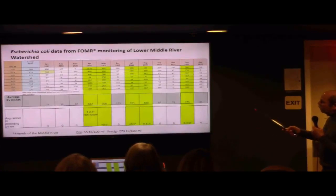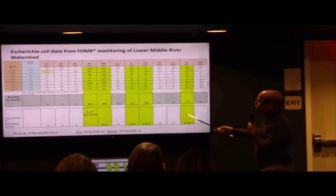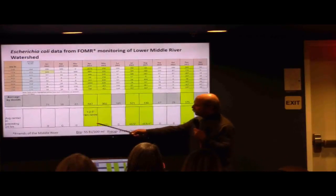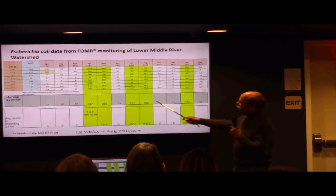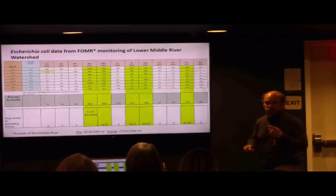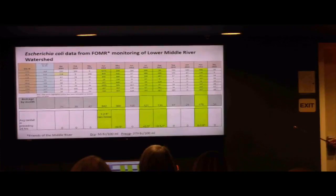But this is some data from the Friends of the Middle River. Essentially what it shows here is that when you have all these highlighted areas, when you have precipitation over here, you get elevated counts of, in this case, E. coli, which is a fecal coliform. So you don't have to take my word for it that precipitation increases these counts in receiving waters.